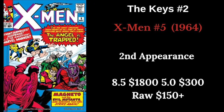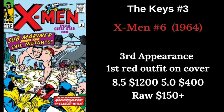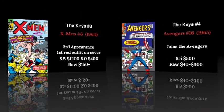Her second appearance in X-Men 5, still in green, but a little more affordable, and a book that you can get a decent copy of for not just a couple hundred. Her third appearance is X-Men 6, and she's finally in red on the cover like she's supposed to be, although she's way in the background. But definitely another much more affordable book compared to her first appearance.